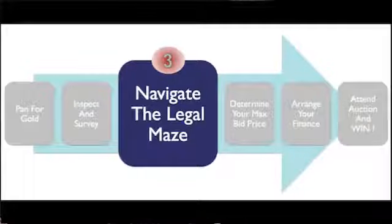So the next section is section 3 in your 6-step process. You call it navigating the legal maze. It sounds even scarier than the survey bit, okay? Because that is when all the horror stories that people have heard of auctions happen. Oh yeah, he bought this. I know somebody bought at auction, and then something happened. The legal pack was missing. What is the legal pack, and what should I look out for if I go to an auction?